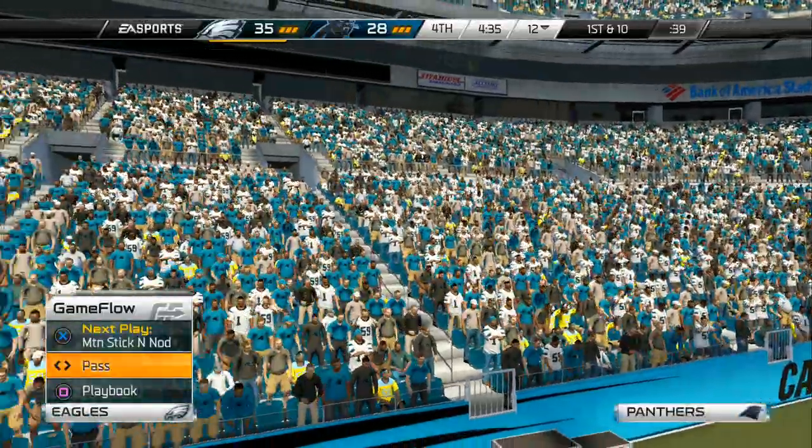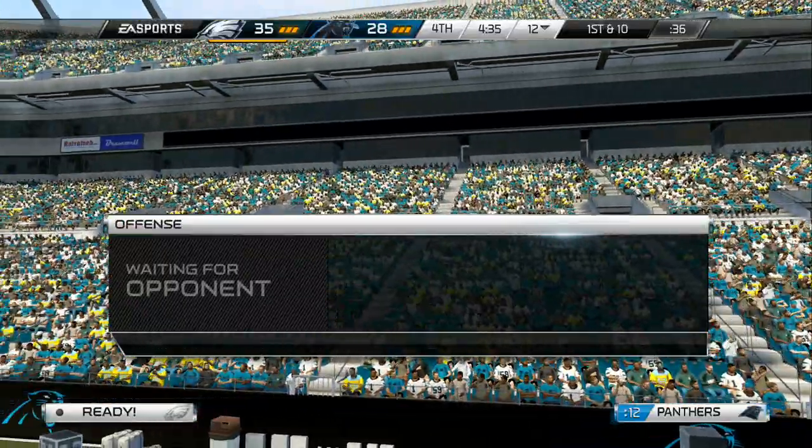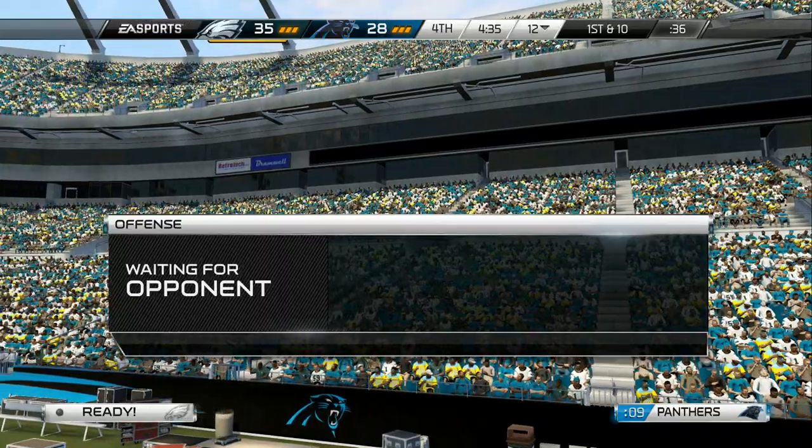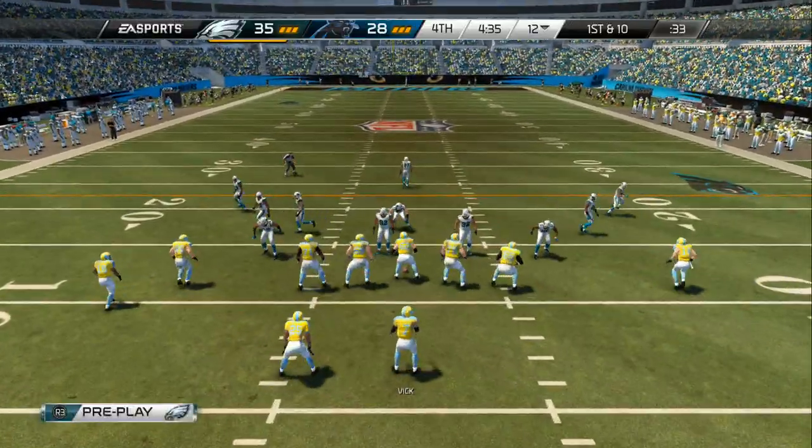When you're a gambling football team, you're willing to go for it on fourth down, even though you're losing in the second half and you don't get it. You just got to deal with the little bit of adversity and hope your defense can go out there and stop the other team's offense.